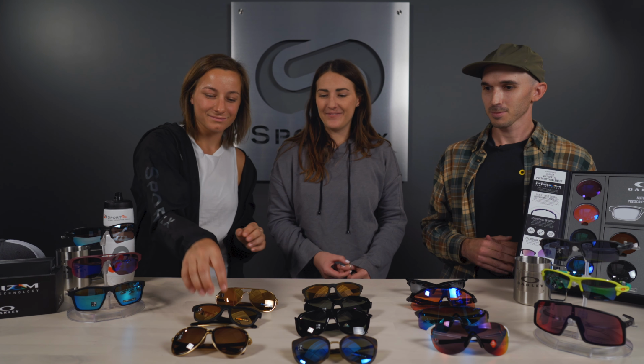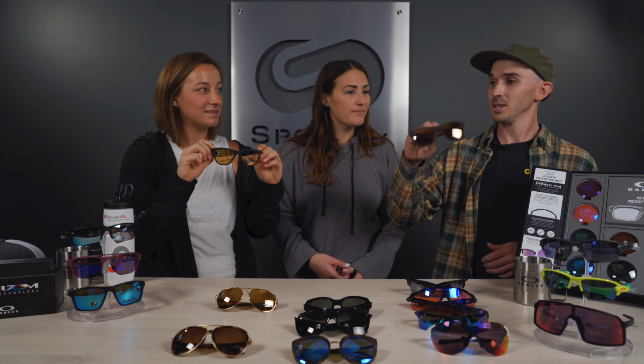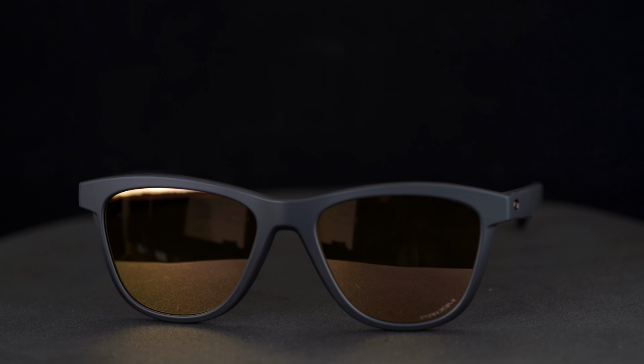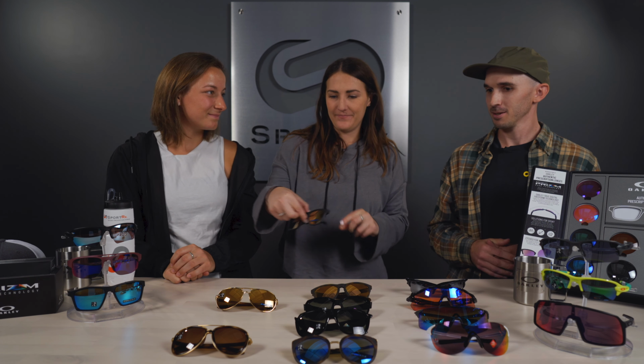All right, so now we have the Moonlighter. Kind of similar styling to the frog skins, but a little bit smaller fit, without the keyhole nose. And those also have unobtainium on the nose pads. Look good on you. They are a little smaller. It's a good fit. They're very lightweight, but it's a classic style. Kind of something you can wear with anything.